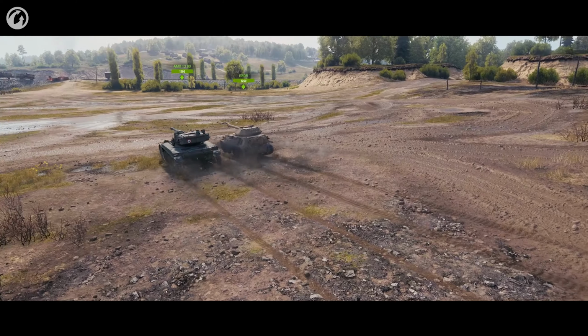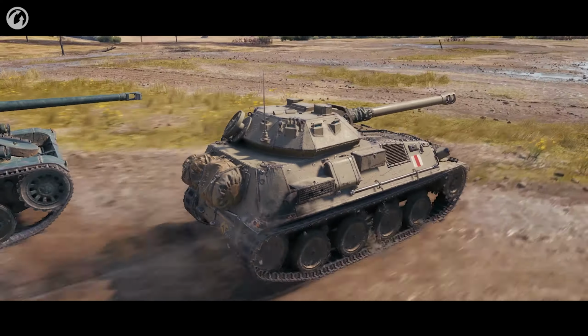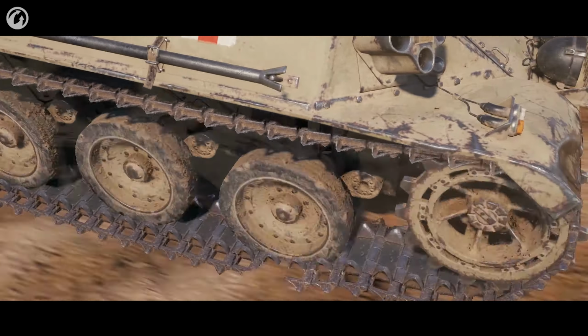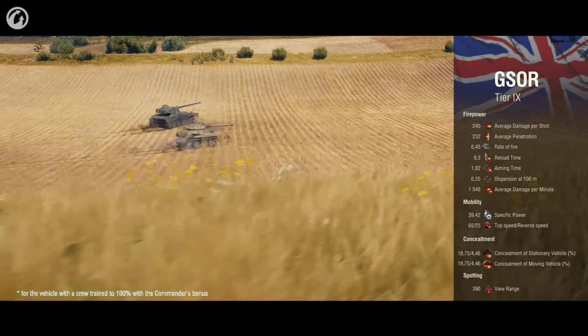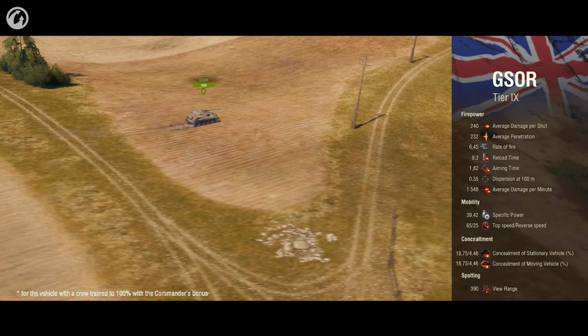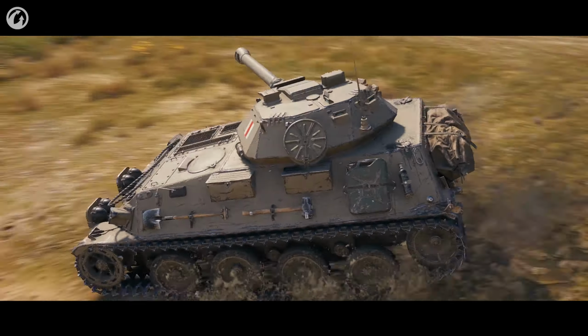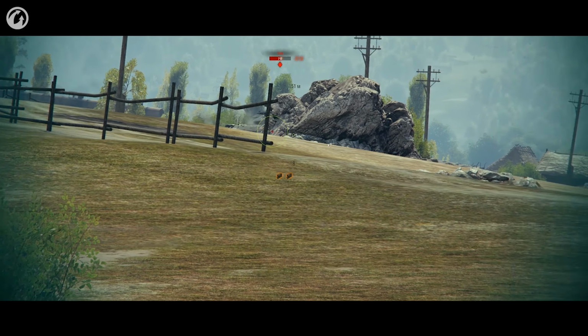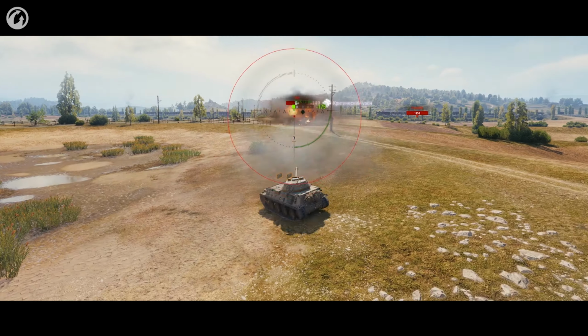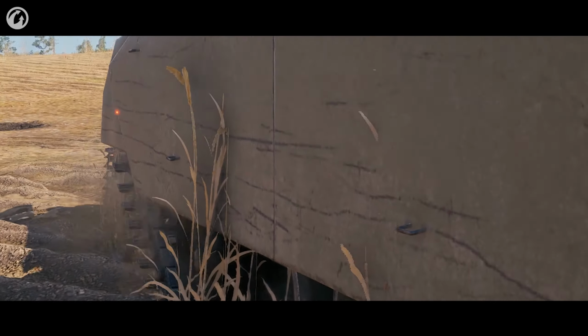The next stage of the British light tank development is the GSOR 3301 AVR FS. Just like previous tanks, it's an excellent scout. Lower than the AMX 1390. Maneuverable, with good view range and no armor. If the chance appears, it can hit back, but prefers not to get involved in back alley brawls. He's a gentleman, after all.